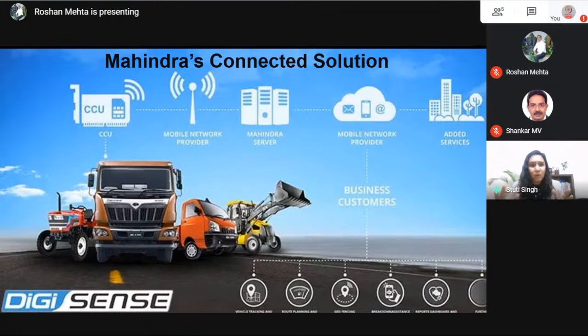So through DigiSense, they use sensors and IoT. A box is attached in the vehicle, and through the mobile network providers, Mahindra servers get all the data, and then eventually through the mobile network, Mahindra is able to provide all the details to the business customers. So you see, now the customers are able to identify the real-time data just a click away. So it was only empathy which was able to make Mahindra DigiSense possible and to get near to the people. And that's how empathy plays a vital role in the design thinking process.